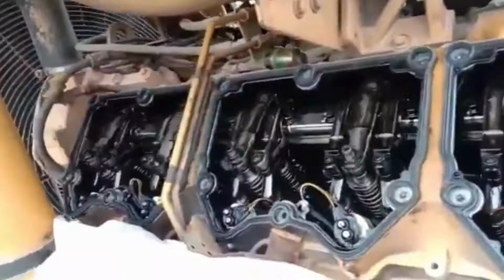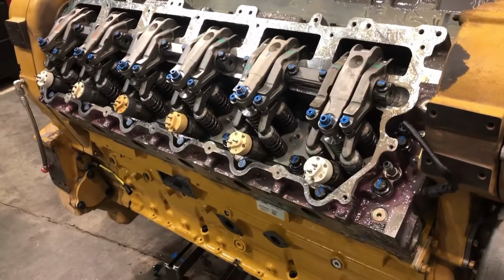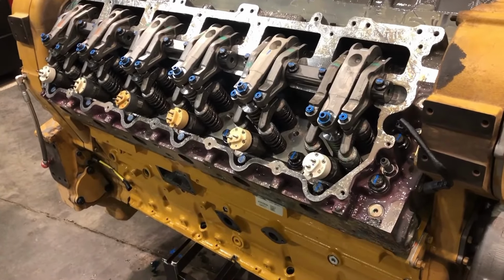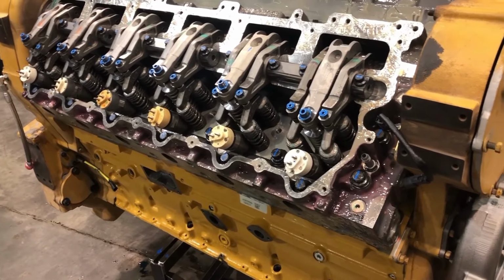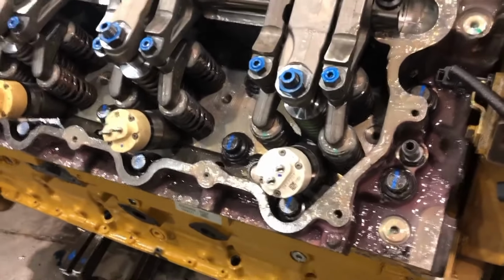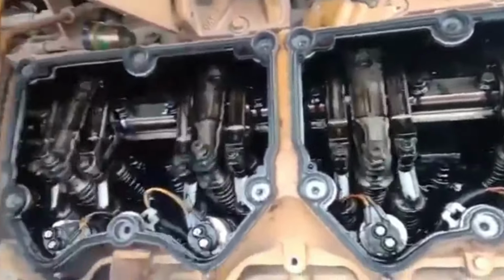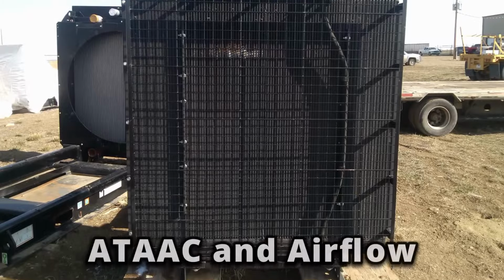MEUI fuel system. The interesting part is the MEUI fuel system. Known for its reliability, it combines electronic control with direct mechanically controlled unit fuel injection. It effectively manages injection pressure across the engine's operating speed range, allowing precise control over injection timing, duration, and pressure.